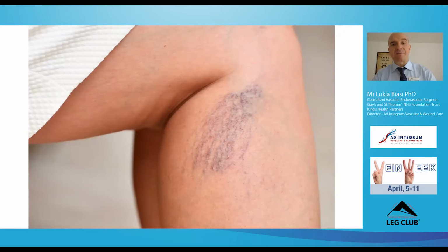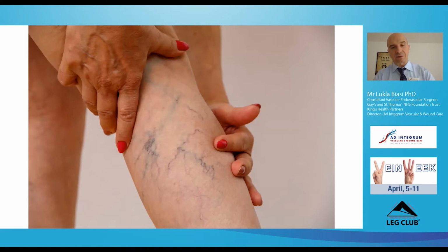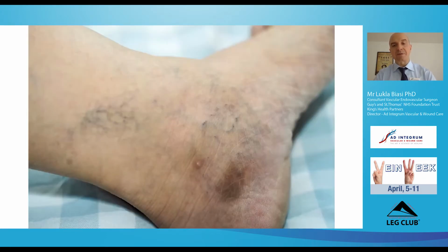Clinically, varicose veins and venous insufficiency may present with a very wide range of signs and symptoms, from cosmetic spider veins that we call telangiectasias, to reticular varicosities which present with a diameter of less than 1 millimeter, to more advanced clinical stages where people develop dyschromic and dystrophic skin changes. That means discoloration mainly at the level of the inner side of the ankle, the medial malleolus, or in the pretibial area. That means on the anterior aspect of your shin.